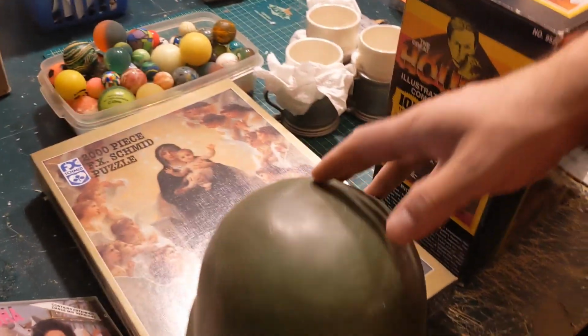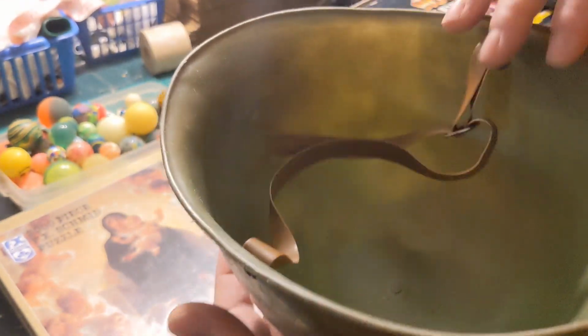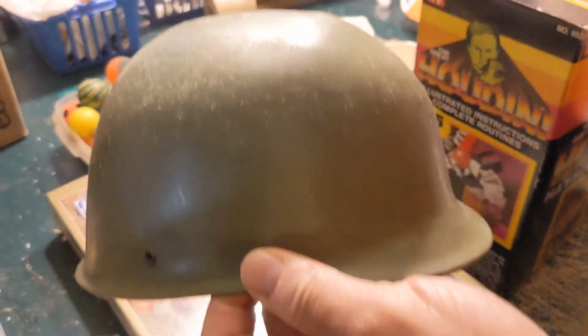Next up is this Marx Army helmet, a plastic green Army helmet with the strap still intact. For, I guess, someone that must have had this when they were a kid. It's not in the best condition, but this sold for $25 as well.